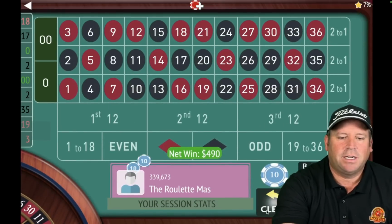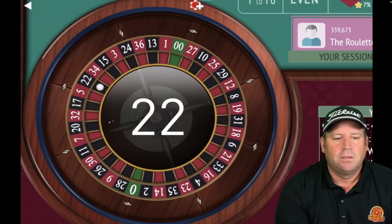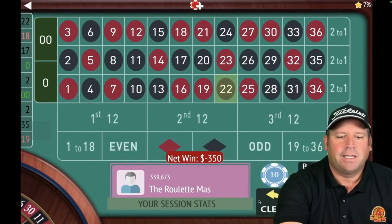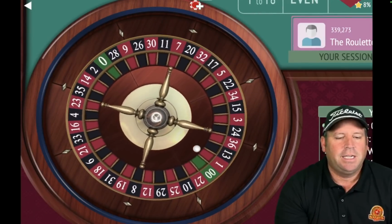All right. So we're still not in session profit. So we keep the bet the same. And let's see if we can get another win or some partial wins. And that's a 22 black. And that's a loss. So let's go ahead and increase again. Again, it's always the same. 2 on column, 3 on the color.